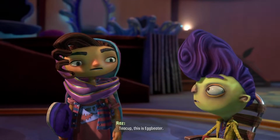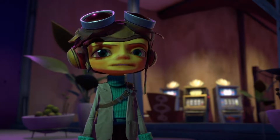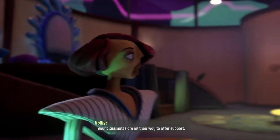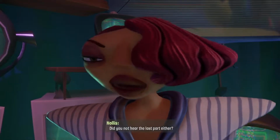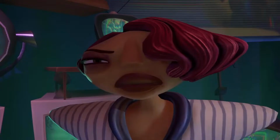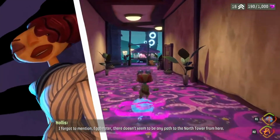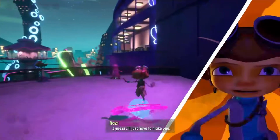Teacup, this is Egg Beater. I'm in position and have a visual on the North Tower penthouse. All right, time to make the omelet. Roger, on the move. Your classmates are on their way to offer support. Did you not hear that last part either? I forgot to mention, Eggbeater. There doesn't seem to be any path to the North Tower from here. Guess I'll just have to make one.